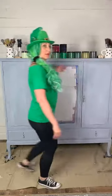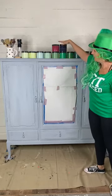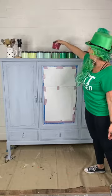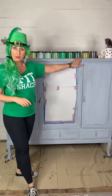I feel like Vanna White. Right across here. But don't be confused by the purple and the pink sitting up here on the top. I put this up here because that has to do with my overall design for this piece. So I'm going to set those behind and show you these greens that I have right here. And we're going to talk about them.